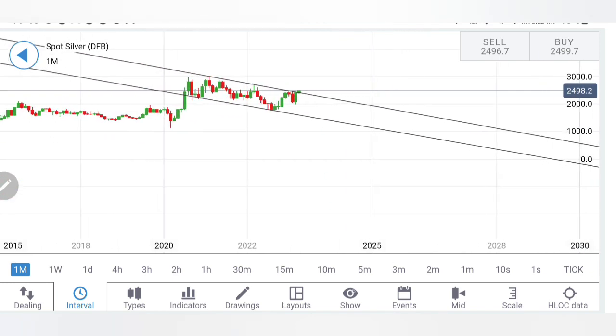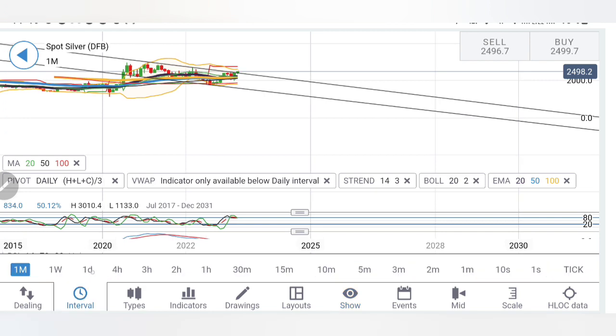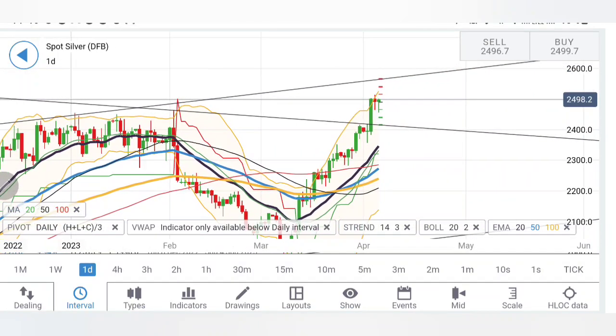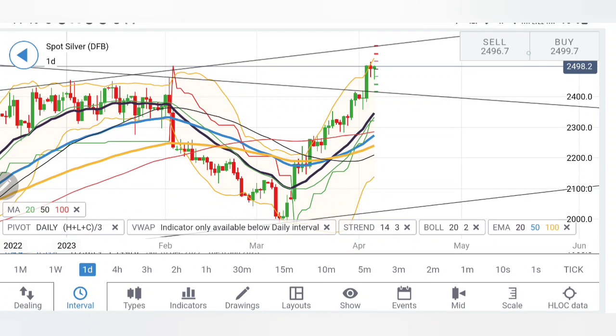Be watchful there. Now let's have a look with the help of indicators. Are the indicators also speaking the same language, or do they have something different to tell? Now if you look at indicators, first of all, look at the 20, 50 and 100 period moving averages. All have crossed over, all trading with divergence, all indicating bullishness there. This is a very good indication for silver for the near term. $23, $22.80 levels, very strong support.